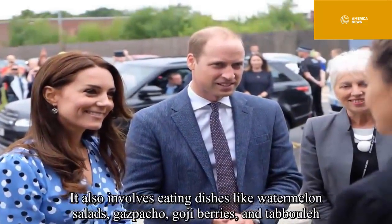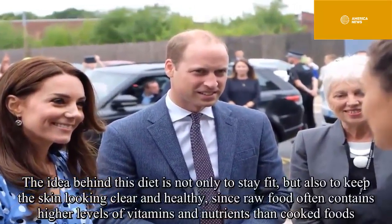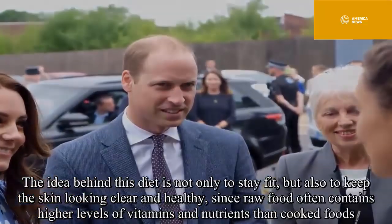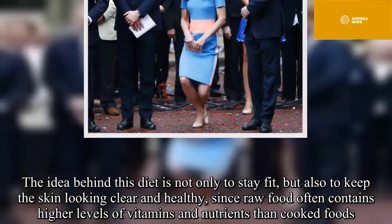The idea behind this diet is not only to stay fit, but also to keep the skin looking clear and healthy, since raw food often contains higher levels of vitamins and nutrients than cooked foods.